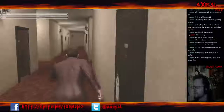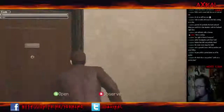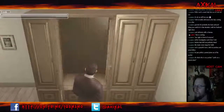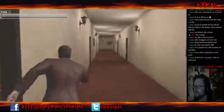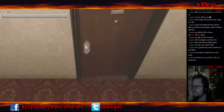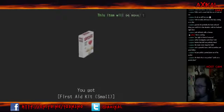Alright, so that's Kaysen's room. I think any room that we can go into is kind of concave into the wall. So that kind of indicates regular doors versus the 2D rendered doors. Wonder what's hiding in here. Nothing. Onward to the next room. There we go. What's behind door number 5? First aid kit, but we don't need another one. So we'll just send it to the toolbox.